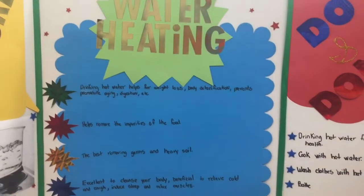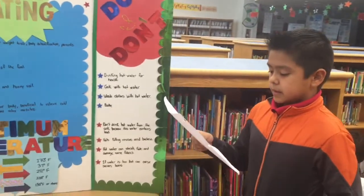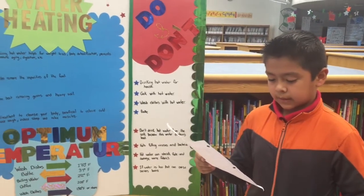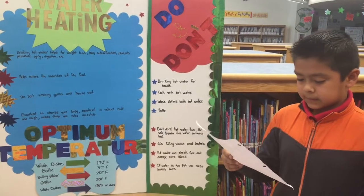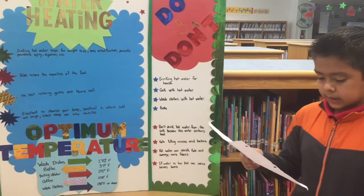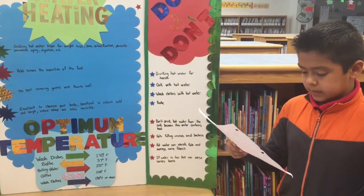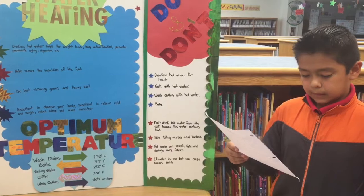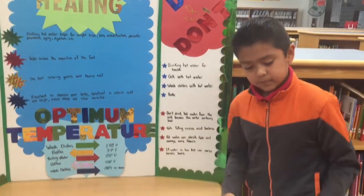The script, important facts about water heating. Water heating is a thermodynamic process that uses an energy source to heat water above its initial temperature. Typical domestic uses of hot water include cooking, cleaning, bathing, and space heating. Domestically, water is traditionally heated in vessels known as water heaters. Rarely, hot water occurs naturally, usually from natural hot springs.